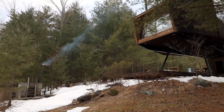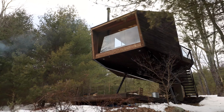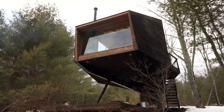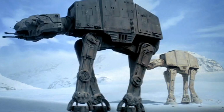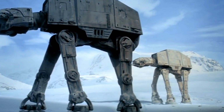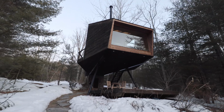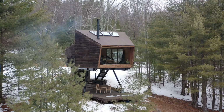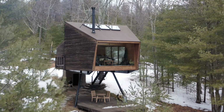But now for my favorite part, it's simply the exterior. It is so unique, modern, and futuristic, and actually thinking about it more, it reminded me a lot of an AT-AT from Star Wars. Am I right? There are also just so many different cool angles of this front exterior. Everything from my camera to my drone. It was honestly really tough for me to pick which clips to put into this video.